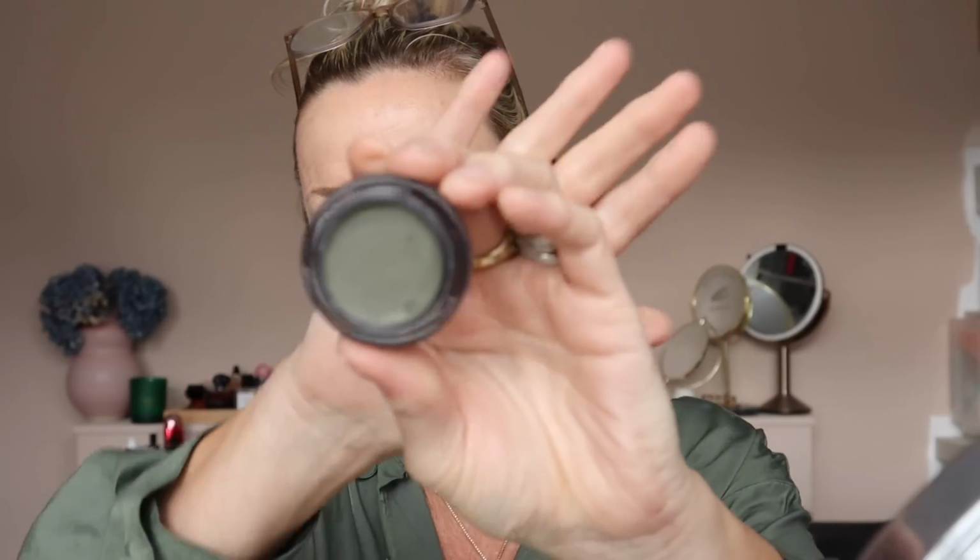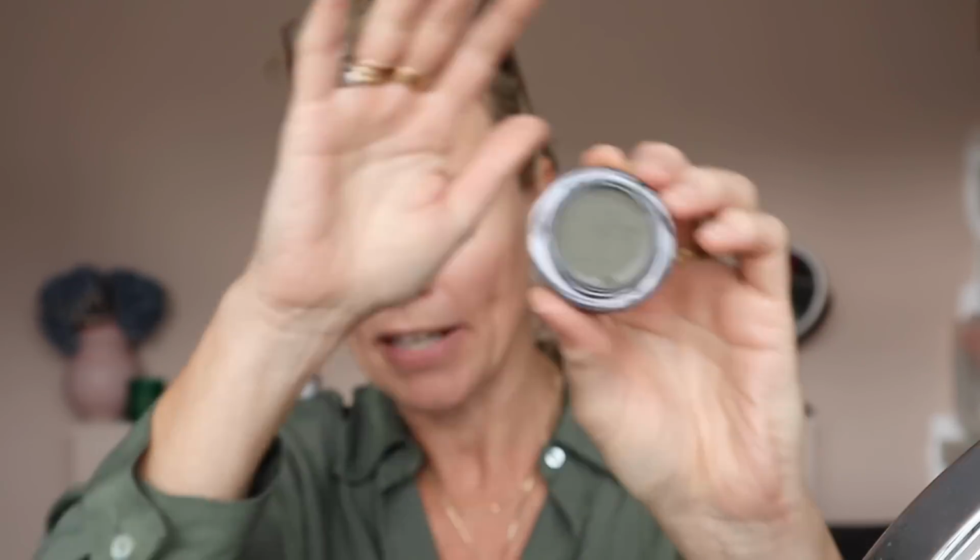These shadows are really great. Look at that. Completely matte, completely creamy. Top tip. Do not mess around. Don't get distracted. Do not pick up the phone, because once it's on, it's on. And doing a couple of coats works really well.